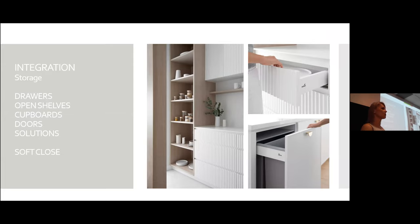Drawers are obviously fabulous because you can pull open the whole drawer and see everything at once, as opposed to shelves where things can get lost at the back. So if you've got a smaller kitchen, drawers are a really good solution because you can access everything at the back. You can really fill up that space all the way to the back.